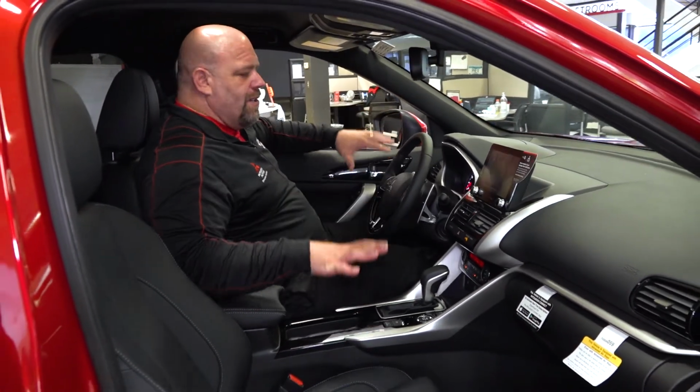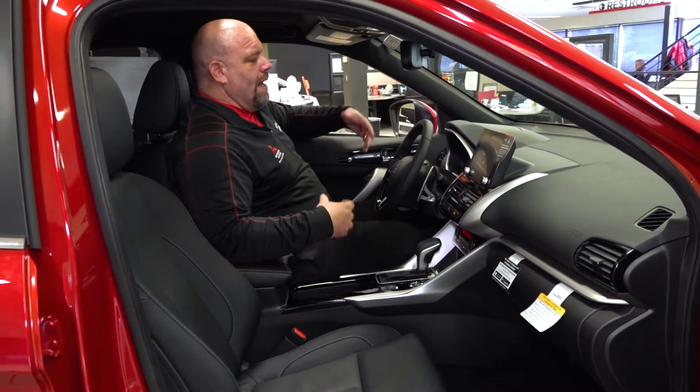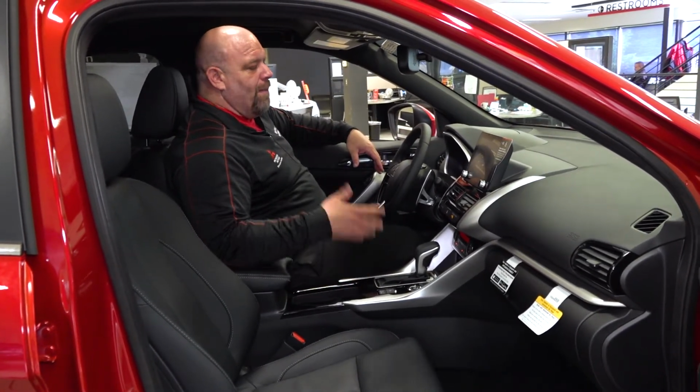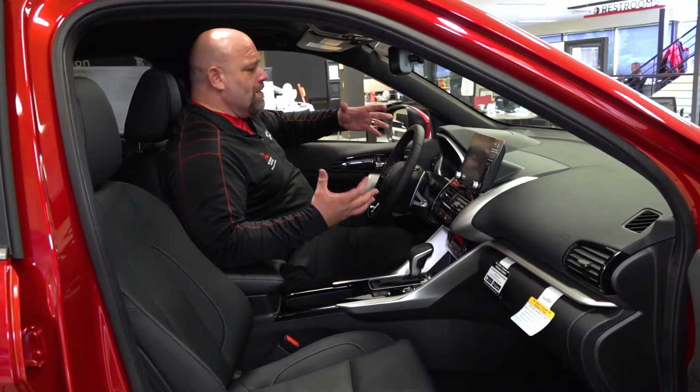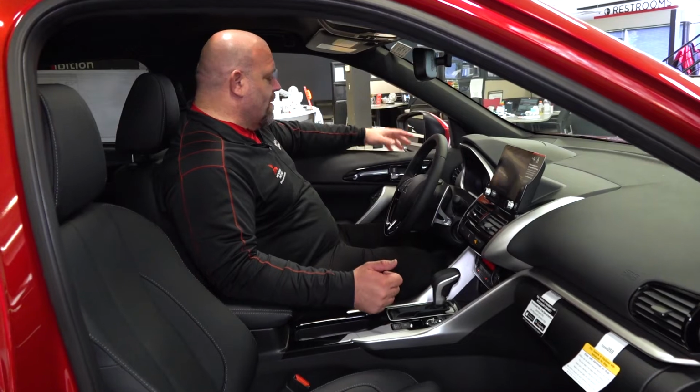Also love the interior. The interior feels like a higher end luxury car, almost like an Acura. The back looks like a Volvo. From the front, it looks like a Lexus. There's just a lot of fun design cues in this vehicle that would make this super fun to own for a very long time.